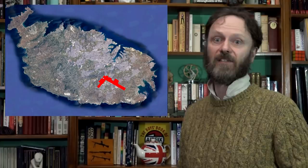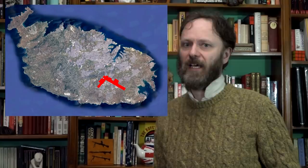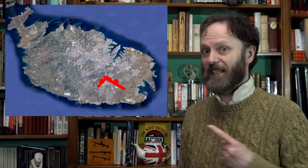But what if I showed you this map of the main island of Malta, and in scale with it, the International Airport, which is that, yes, and it's quite a modest international. This isn't Heathrow, this isn't a major hub, this is just bringing in holiday makers and the like. So that's quite a modest sized airport, and yeah, to scale with the island, there you go. That's how small Malta is.